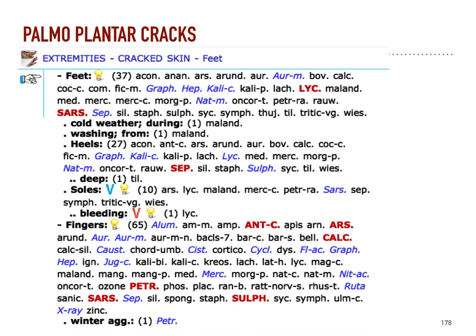The rubric extremities, cracked skin, is a rubric in Kent's Repertory, Synthesis and Murphy's Repertory. Extremities, cracked skin, feet, and we have to select the sub-rubric also. If the crack is on the heels, see the next sub-rubric, heels, then the remedies are somewhat different. Then soles. If the crack is only on the soles, not in the entire feet, the main remedies are arsenicum album, sarsaparilla, etc. Bleeding, lycopodium, and the cracks on the fingers, another set of remedies.